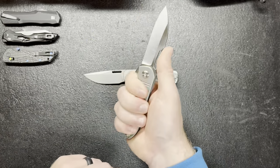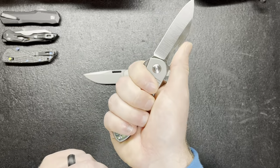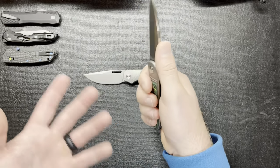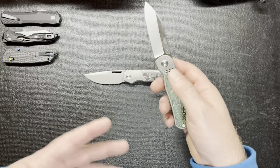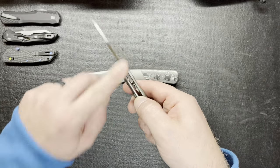And I get paranoid because I like to know my hand's not going to slip. I like to know that it's going to stay there, not slip one way or the other. Like if you're really cutting something and you want precision, you don't want to cut yourself or cut whatever you're trying to cut in the wrong way. So I think that's one thing I was kind of turned off on.